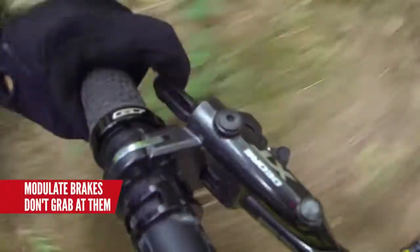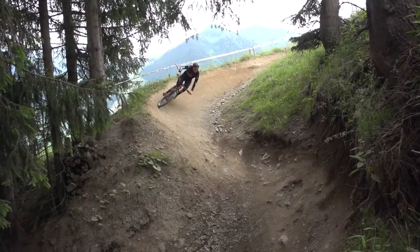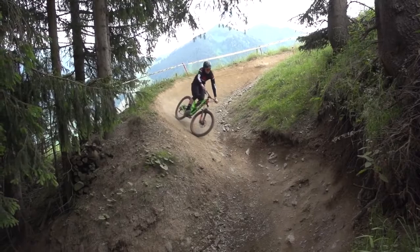Take some time to practice modulating your brakes, so you're not just using them 100% all of the time. You're just feathering them slightly on some occasions, especially when cornering, when you want to try and come off the brakes totally, especially the front brake, to get that front tyre gripping.